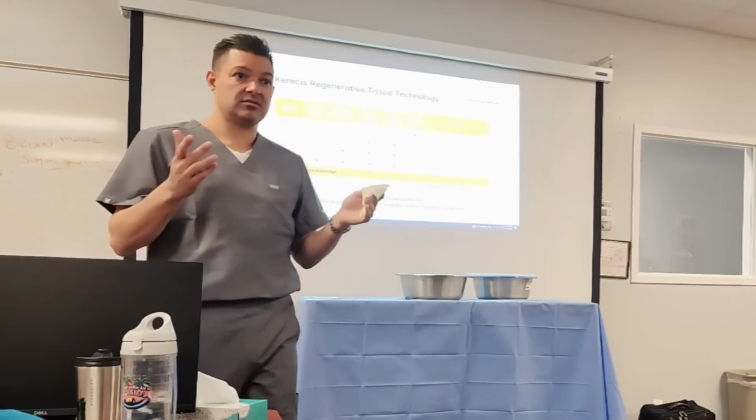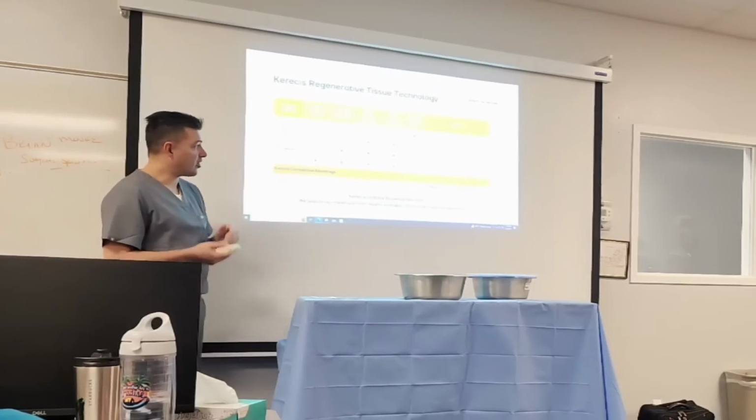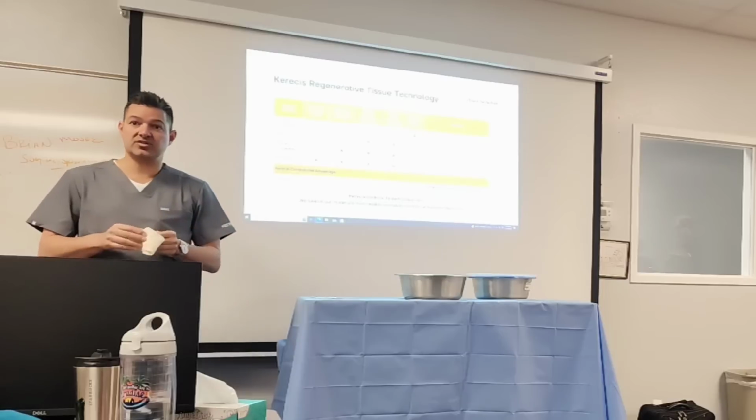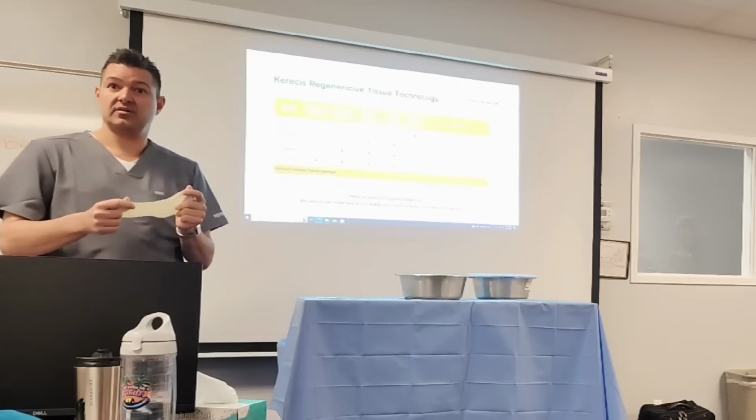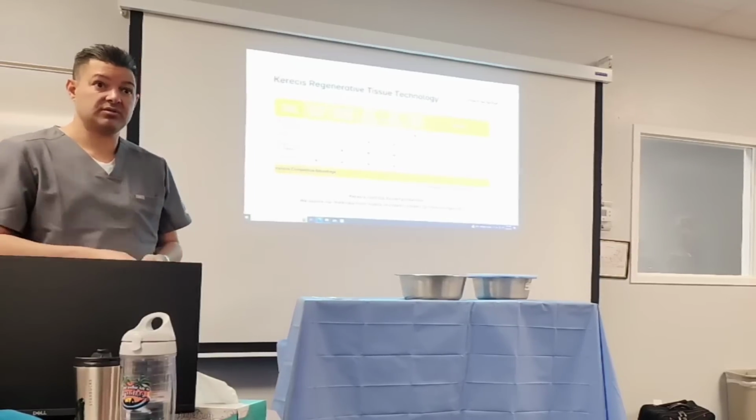Split thickness? That's sort of the golden standard, right? With ours, we're able to use this fish skin where we don't need to have split thickness as a second source with creating another wound.